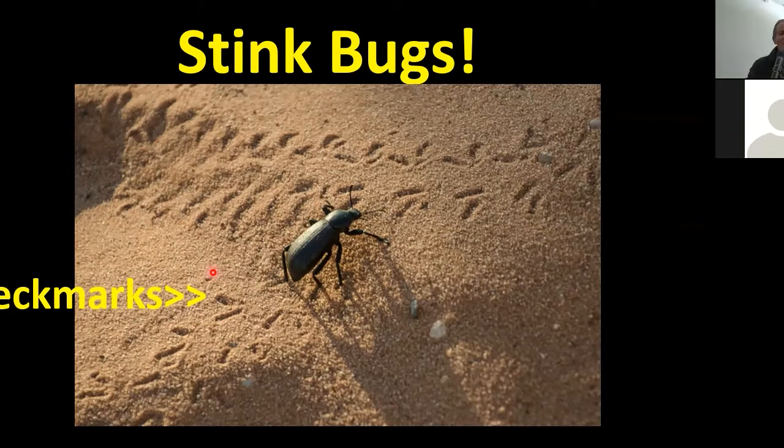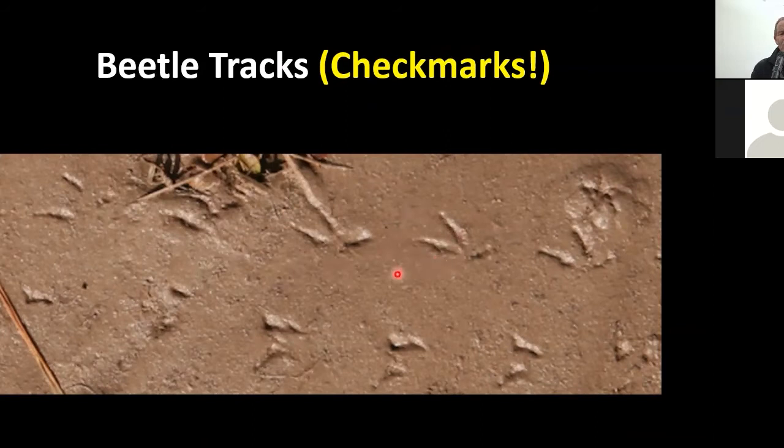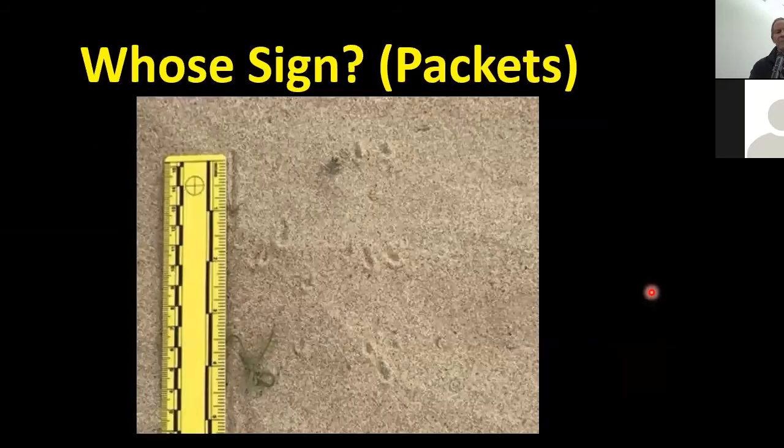And what's neat about these guys is in most beetles, they'll leave check marks as they walk. If you look at this, you see these check marks along here? And here the check marks are expanded for you so they can be easy. So see this check mark here? So we know that the beetle was walking in this direction, was walking to the right, the Eleodes beetle.